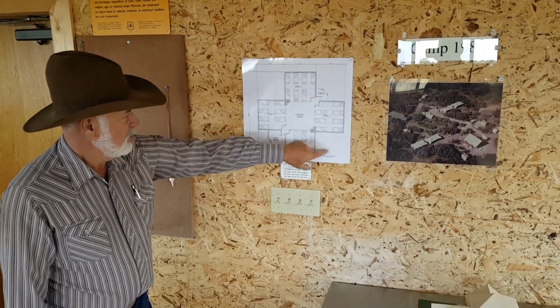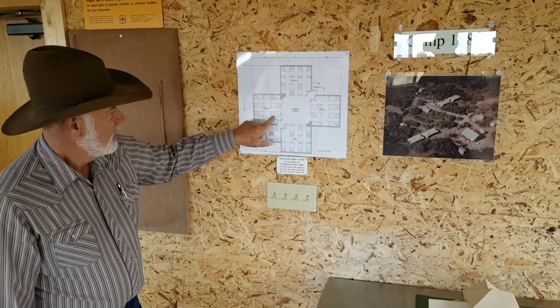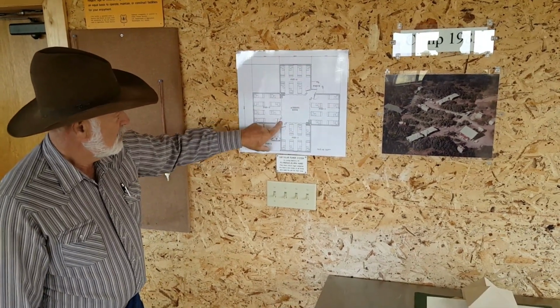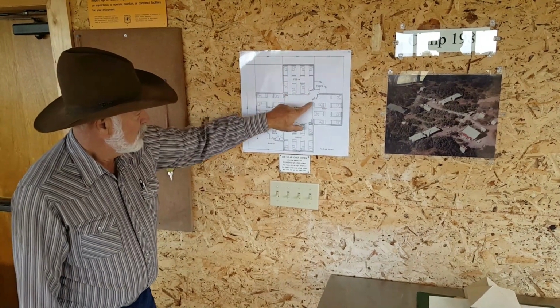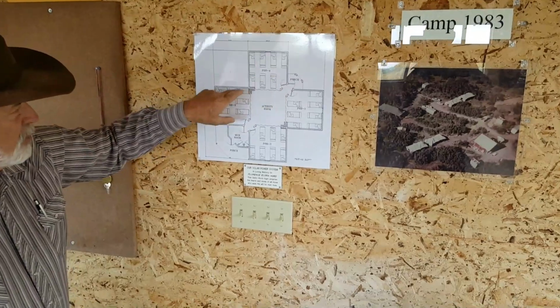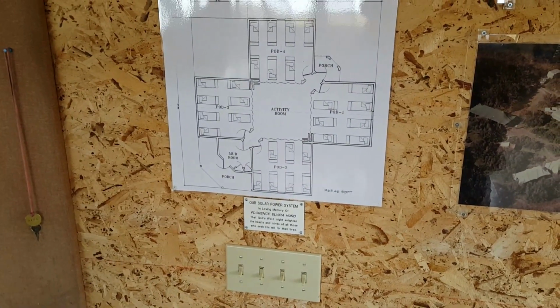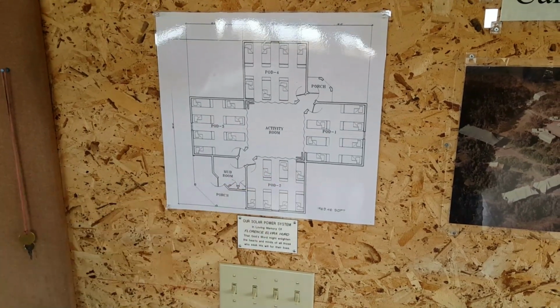this plan here, this floor plan that we see here, there's four different rooms here that can be shut off. We can open the doors, these are sliders here, that'll give us five different bedding areas, if you will. Of course, this will be heated.